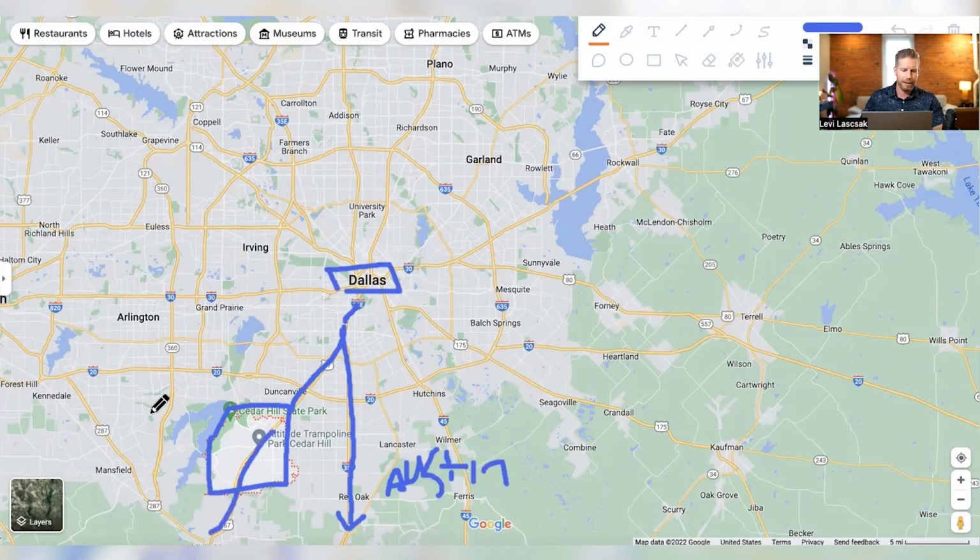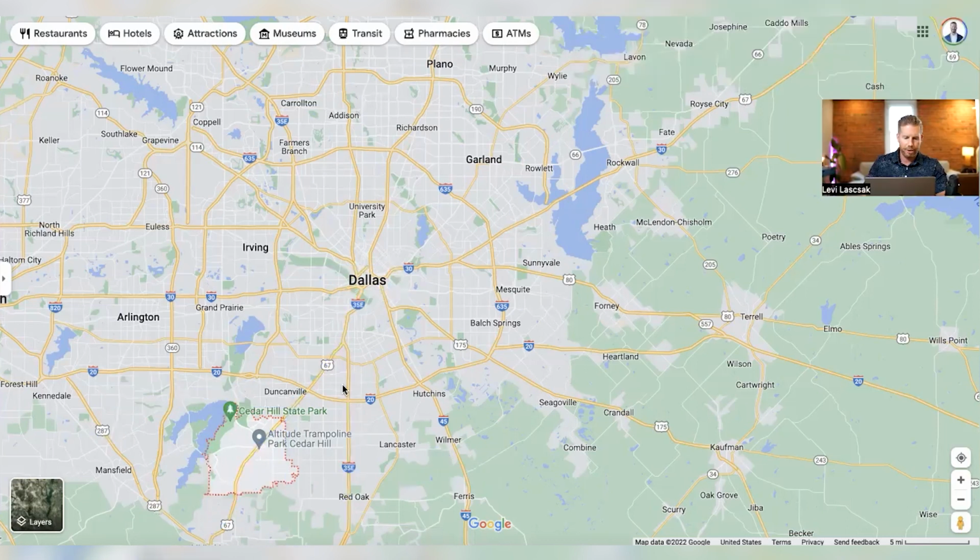67 actually goes where I'm from, which is Stephenville. So I'm just going to call that S-Town, Stephenville. That's where you would take 67 all the way down there. But anyways, enough about me. We're going to clear that out, so you'll see it right there.